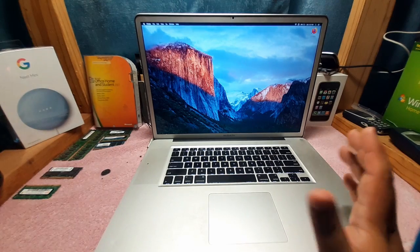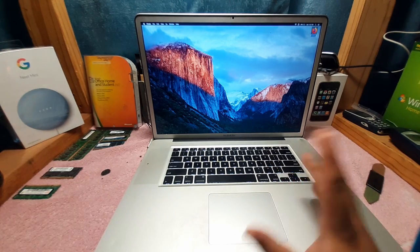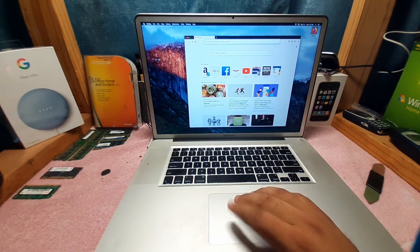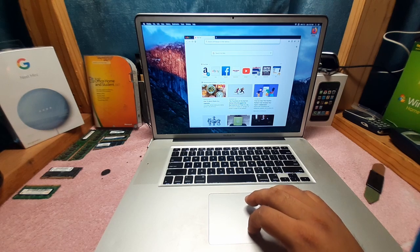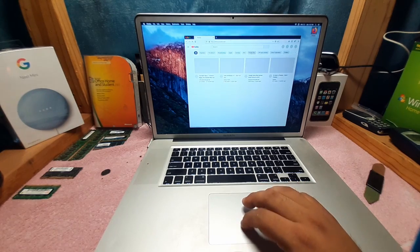So what can you do on a system this old? Surprisingly, like I said, it's running El Capitan, which is a few years old now. But you could still go online. I've been using it for Facebook, checking eBay and whatnot, shopping for tires and whatnot. But yeah, we can go to YouTube and I'll look up one of my videos here.